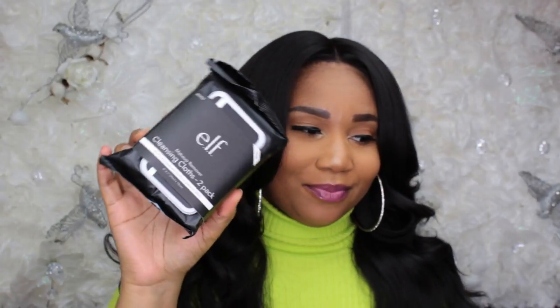So I'm just picking out of the box. The first thing that I got, see, I got the Elf cleansing cloths. I got the 2-pack. I think these were like $6, and I got 2 of these, y'all.